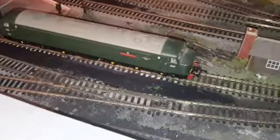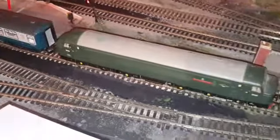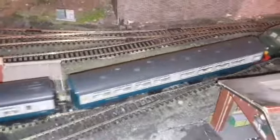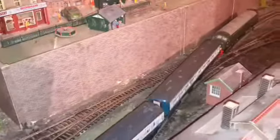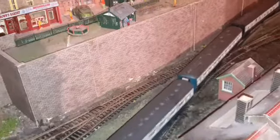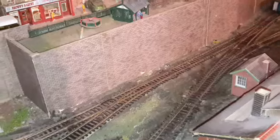Right then, class 46 is off out now. Not sure where this one's going, but it's off anyway. You can see again with running the full train how much smoother the track coming into there is.